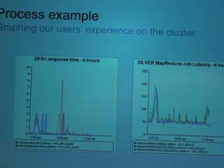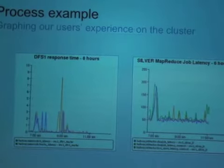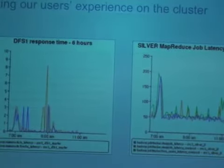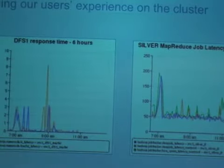Sometimes we see that correlated with DFS problems. For example, when DFS is slow, job tracker needs a lot of time to compute splits, and will therefore be really slow at scheduling jobs and everything backs up. But anyway, this is the bottom line: have the same user experience replicated in your monitoring that your users are getting on the cluster.